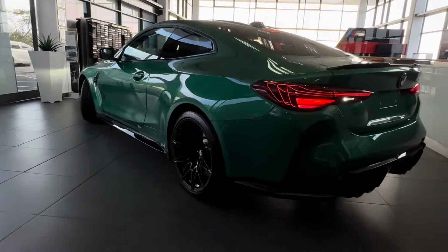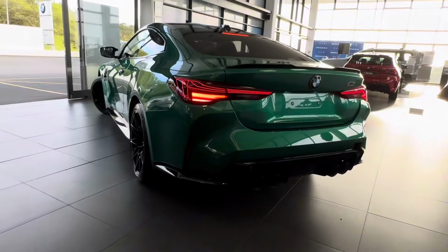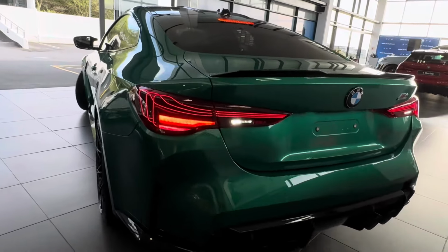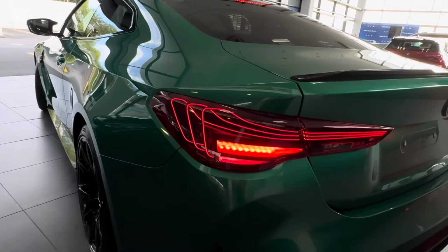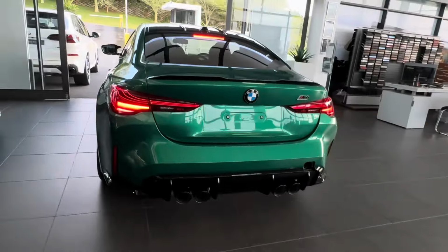This sounds nice. Ladies and gentlemen, allow me to introduce you to the all-new BMW M4 Competition all-wheel drive. In this video, we'll cover its amazing features, its cost of ownership, exterior and interior design, and much more. Without wasting any of your time, let's get started.